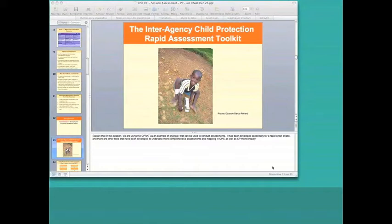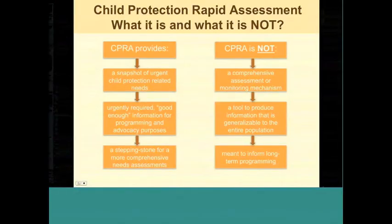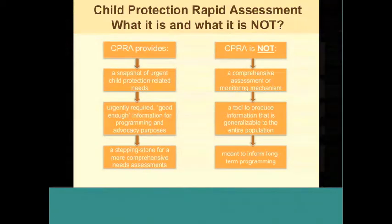Although, again, this can be used as the core of an assessment activity that we will do, but you will need to complement it by other more in-depth methodology that would help you get a better understanding of the situation so that your long-term programming is based on valid evidence. Otherwise, you may risk very volatile systems, volatile context, showing you something in a snapshot through the Child Protection Rapid Assessment, and then you're programming for 5 years, and then 2 years in finding out that things either have changed or your knowledge was not in-depth enough.